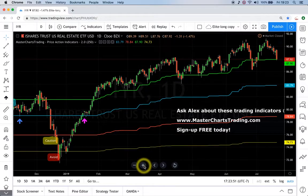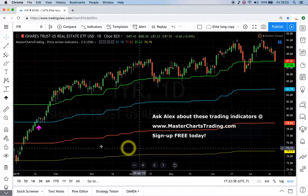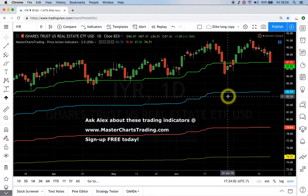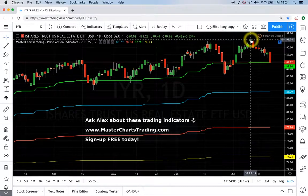Let's switch gears a little bit. Let's go to a more defensive sector. So this is real estate, IYR. Again, an alert was sent a while back in January. It was a very nice gain, but this is not what I wanted to highlight. So real estate, these are actually record highs also just a few days ago.